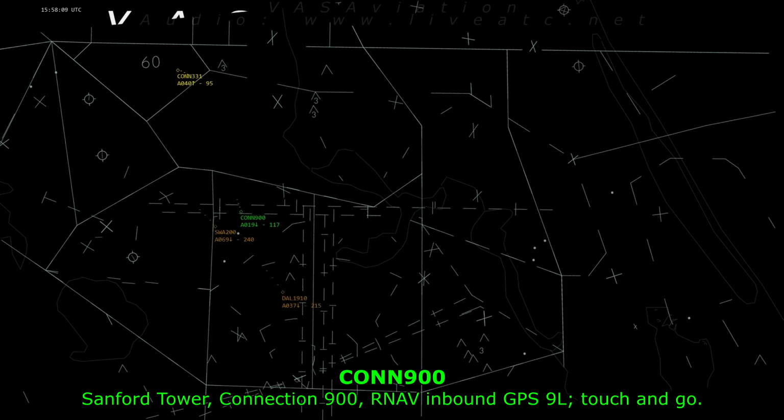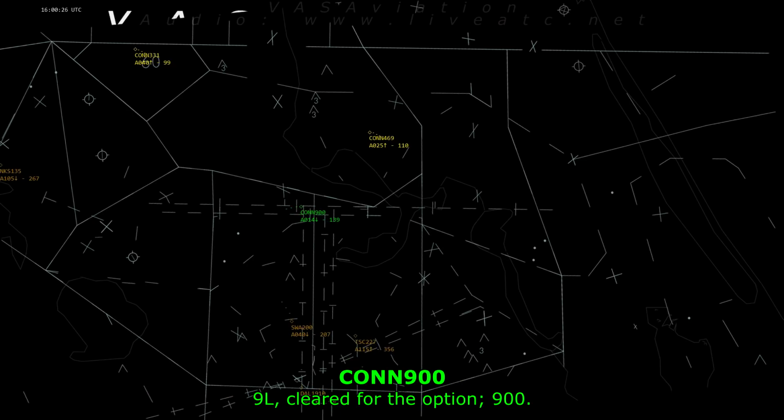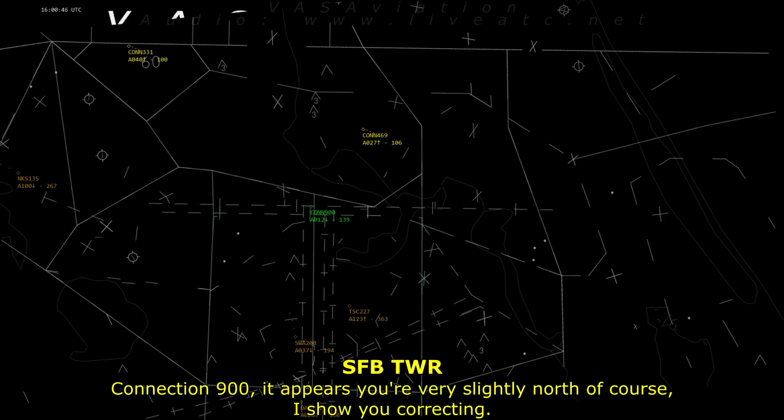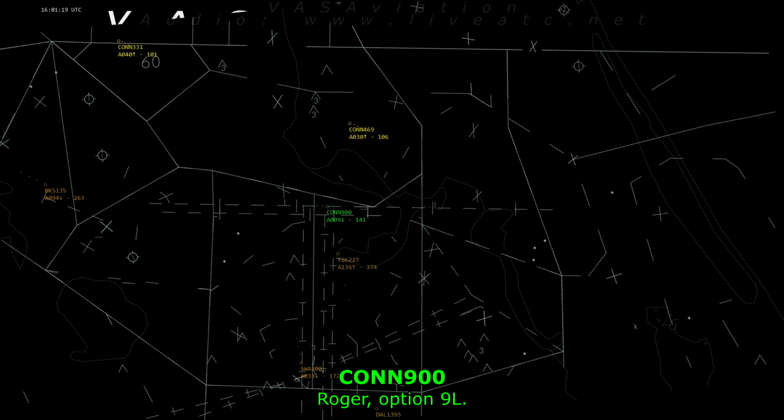Sanford Tower, connection 900, outside all nav, inbound GPS 9 left, touch and go. SF 900, San Francisco, marginal VFR, wind 180 at 7, runway 9 left, clear for the option. 9 left, clear for the option. SF 900, very slightly north of course, are you pressing? Yes, we are. SF 900, roger, you're still clear for the option, runway 9 left. Roger, option 9 left.